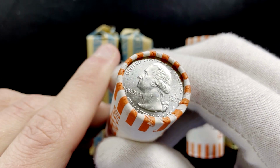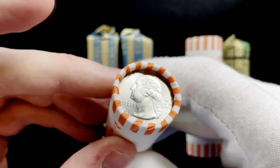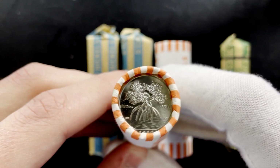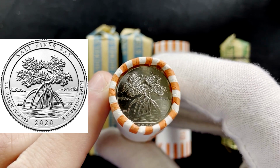So let's start by taking a look at some of the best enders that I've identified out of this batch of coins. One of the best stories in this little batch right here is definitely going to be the quarters. If we look at this, you see we have a nice looking coin right there and another nice one right there. We still don't know what kind of coins we're dealing with though. But if you look at this one right here, you actually see a 2020 Salt River Bay quarter.